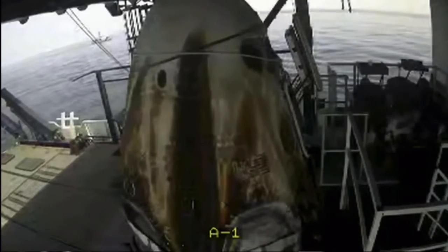All right, so they're getting set up, and we should see Spacecraft Commander Doug Hurley making his way out of the capsule. And it looks like we've got him out. Got him seated.